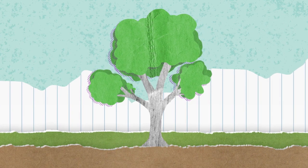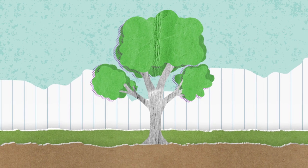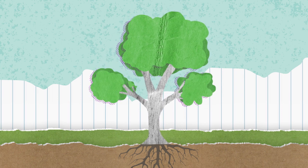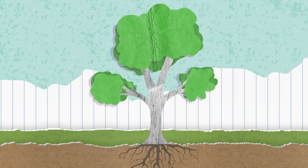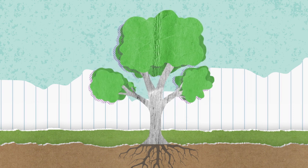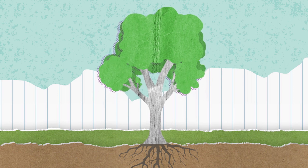Today, I want you to imagine that you are a tree. Stand up, close your eyes, and place your feet firmly in the ground. Your feet are your roots. Take a deep breath. Now, straighten your body and stand tall and proud. Your body is your trunk. Take a deep breath. Stretch your arms over your head or from side to side. These are your branches. Take a deep breath.